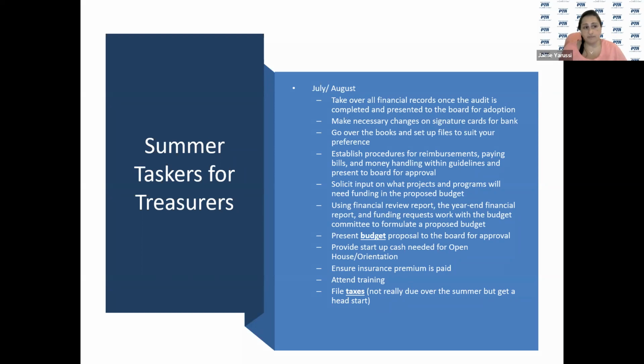Your next biggest thing that you guys have to do is the budget for the year, right? So kind of engaging your board. What types of projects are we going to have? What kind of fundraising is happening? And then you put that budget proposal together. Generally, local PTAs have a committee. Sometimes it's just the executive board, whatever it is.